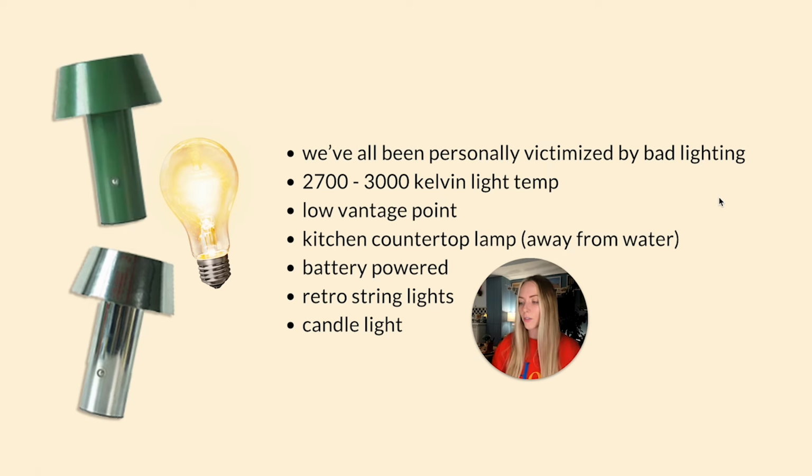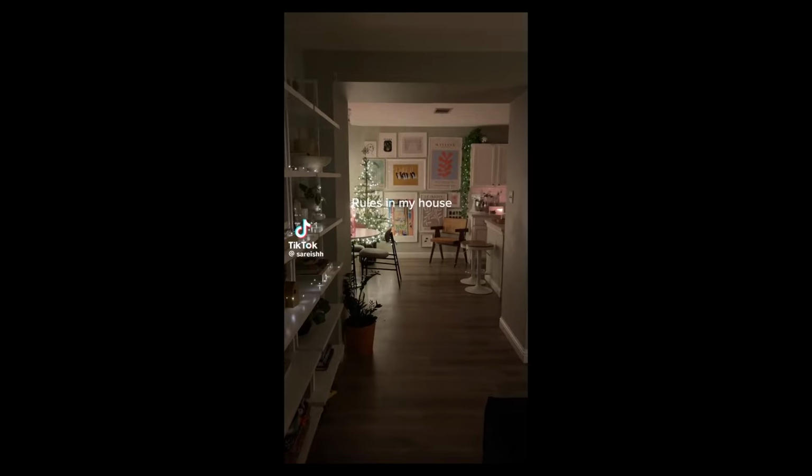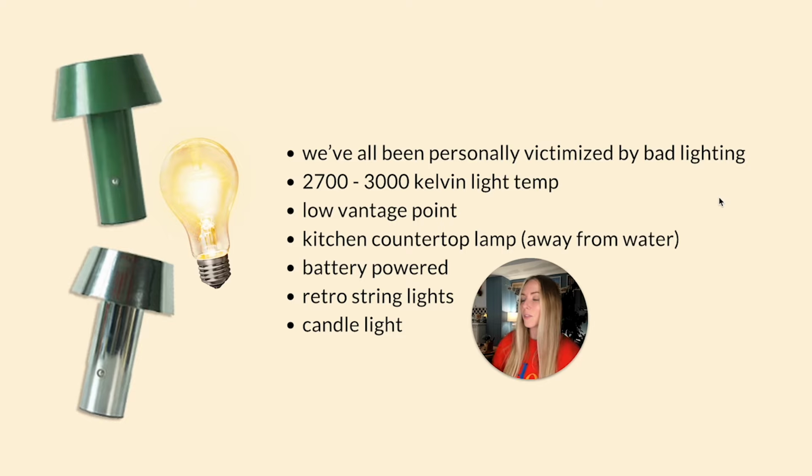Now that I've gotten that off my chest, we gotta get on the same page about lighting types. If you're on TikTok, you've seen people call this the big light. Here's why the big light should be banned. Much better. I don't have many rules for my house, but I do have one, and that is that we never use the big light. Basically, if you have any light attached to the ceiling, don't use it for hosting. It's too harsh and casts too many harsh shadows.